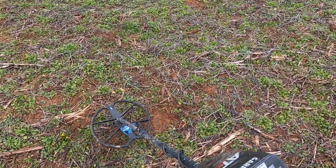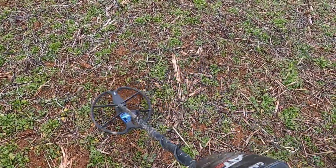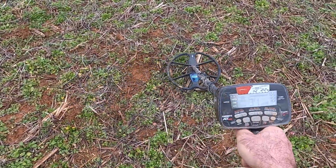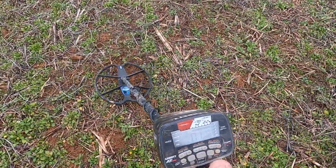Okay, that's actually a pretty solid signal. I can tell by going over it, and that deep thump thump noise, it's a pretty good sized target. It's not like something small on the surface. Not really reading on the meter good, like 0, 3, 0, 4. So it's too deep for the metal detector to know what it is.